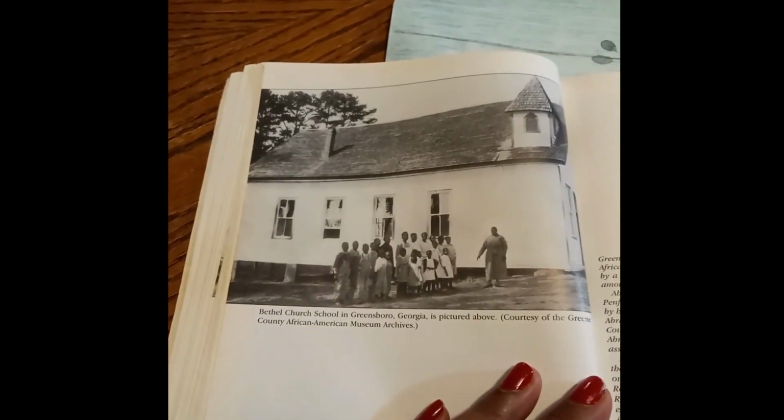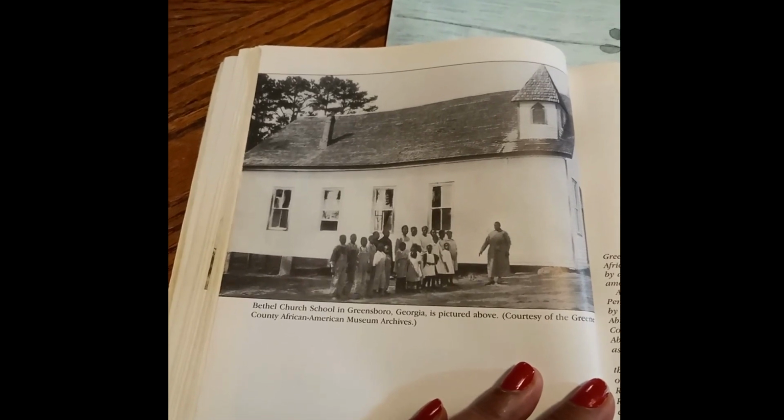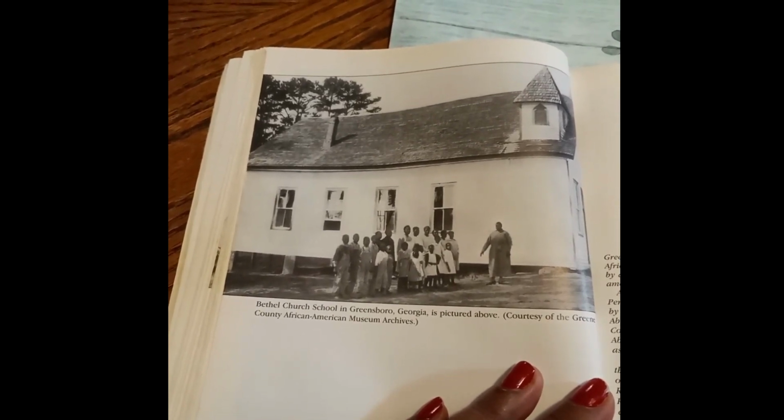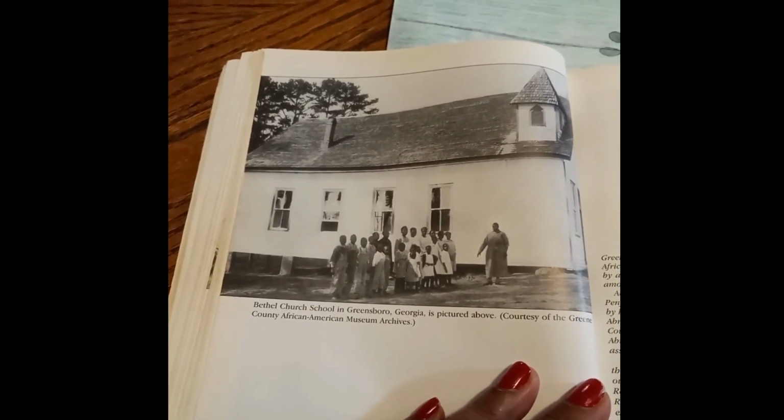And here's the final picture. Here, these are some one-room schoolhouses in Greene County, Georgia, back from years ago.